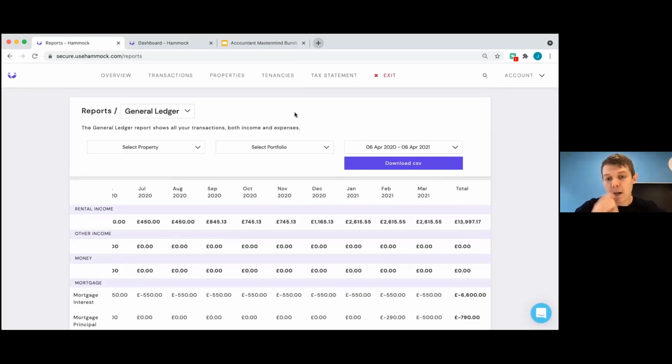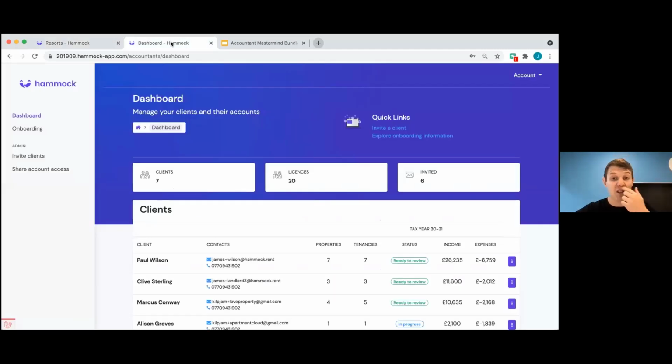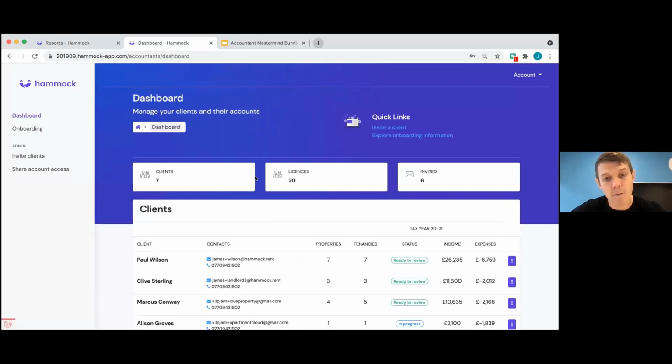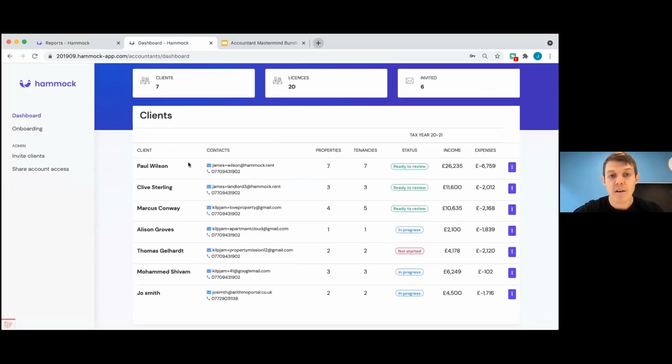Now, I said at the start, I do this in 3 sections. The section we've just seen is the biggest one, but the second one is the accountant dashboard. So let me jump over here. This is what you will actually see. Everything I showed you there is the landlord platform. This is your dashboard. You can see at the top how many clients, how many licenses, etc. You'll then see a list of all your clients. You've got their contact details if you need to give them a quick call. And then you get the basic details, so you can see how they're getting on, how many properties they've added, tenancies, etc.